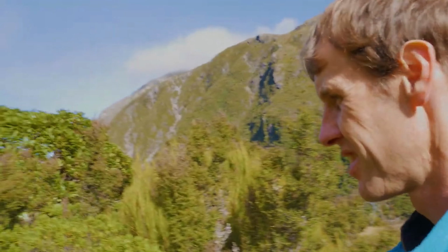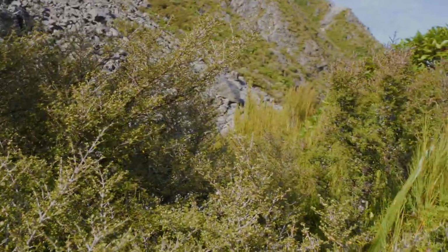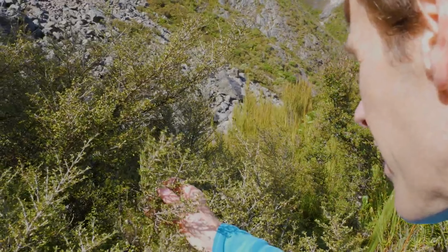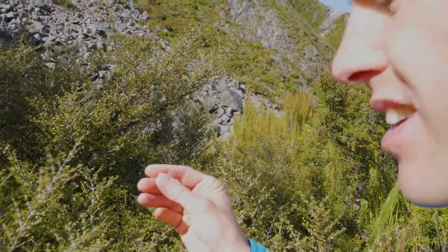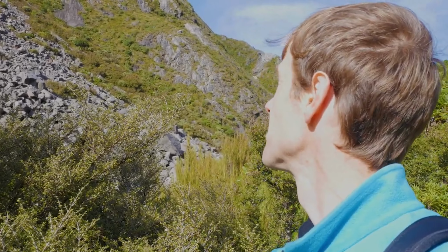Here we go. I don't know what this one is. This is a small-leaf Coprosma. It's got a white berry also. So it'd be interesting to figure out what that is at some point. It's got more of a rounded leaf, smaller leaf. The berries are whiter rather than the bluish tinge that the other ones had.